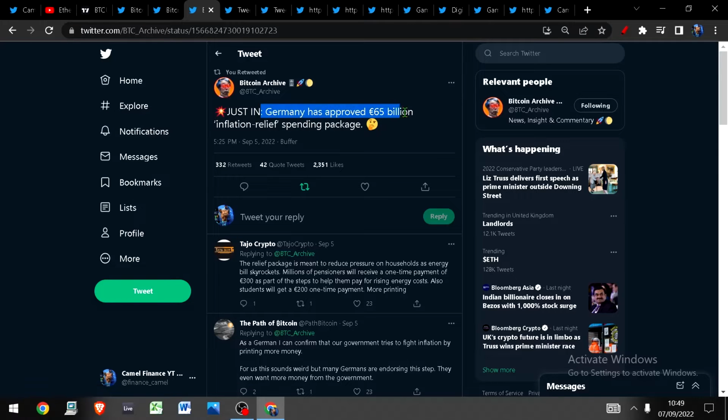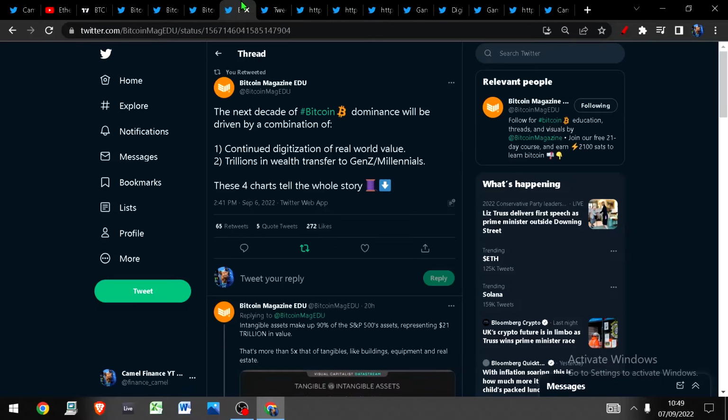Over in Germany, they've just approved a 65 billion euro inflation relief spending package. So, of course, everyone likes to cure their inflation problem by creating more money and thus higher inflation. We live in a cuckoo world.